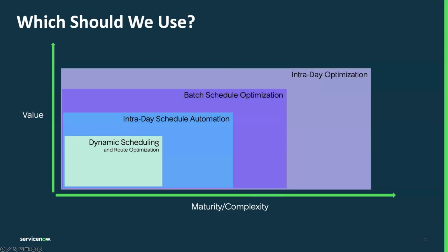And at the most advanced level, we have the intraday optimization. So the system continuously evaluates real world changes and reshuffles in real time. So this delivers the highest value, but it also requires the most maturity to set up and manage. But the most important takeaway here is that you don't have to jump straight into intraday optimization, right? As we said in the previous slide, customers start with dynamic scheduling and then they move up the ladder as their needs grow, and their complexity as well.